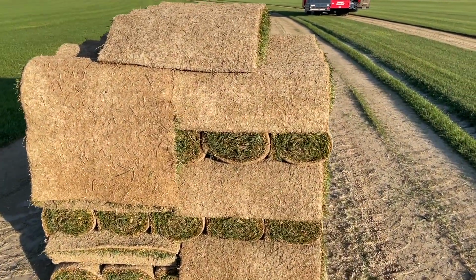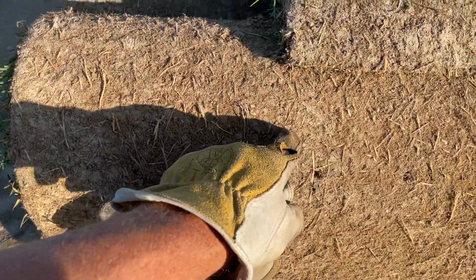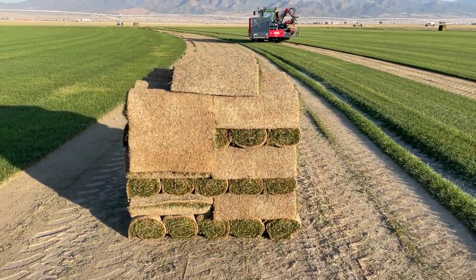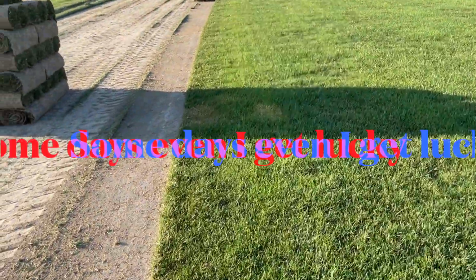And now I screwed this one up. This is not supposed to be this way. This is the one I rolled back and put back up on there, so that's kind of messed up. Interesting way of doing business. Oh, I got lucky. I'm gonna figure out how this is done.